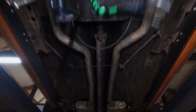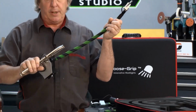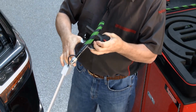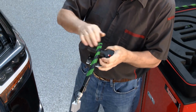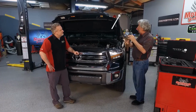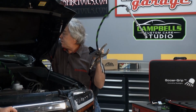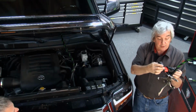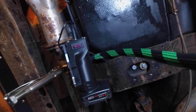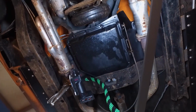So we have another light. This is called the Goose Grip Super Articulating Chassis Light, and it uses the same design of an M12 battery in a housing and a gooseneck. It's a little shorter because you don't need all of that length under a car. You can simply insert the battery in this light. Now if you're under the car, you can clip this to an exhaust pipe or a bracket or a control arm or the frame rail, anything irregular.